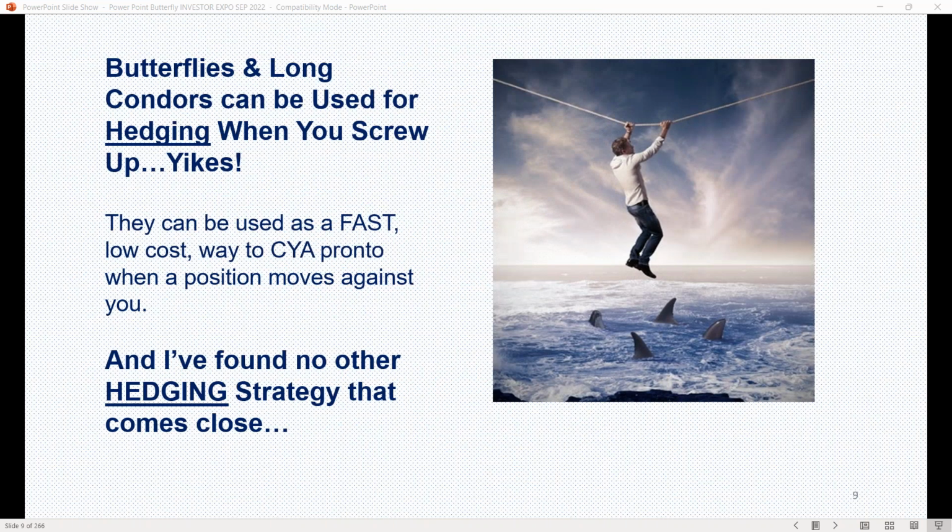Now, the butterflies and long condors are also great for hedging. So when you mess it up, and that's going to happen, you can quickly cover your position with a really fast move by converting to a butterfly or condor. And I've found no other hedging strategy that comes close to this kind of way to defend a trade.